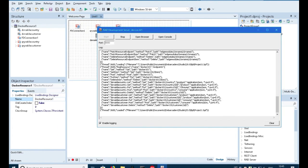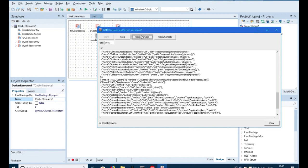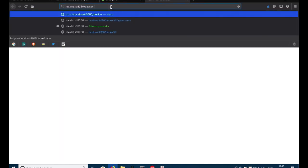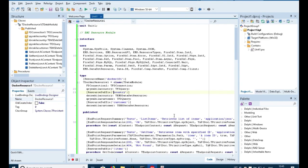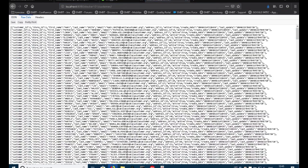This console shows you some logs, the methods that are available, etc. We can open the browser. Here we have the version. So our endpoint Docker 101 customer. Let me see. The name is not customer. Yeah, it's customer Docker 101. Okay, here we are. So this is the data from this data set automatically serialized in JSON. So we have a standard REST endpoint generated just in seconds.